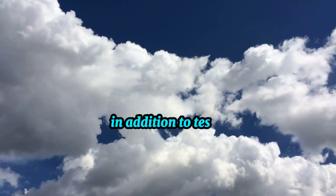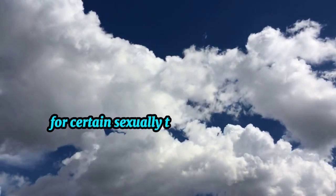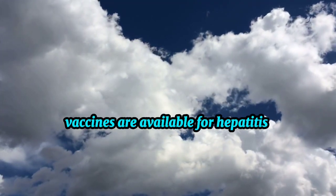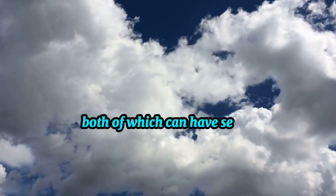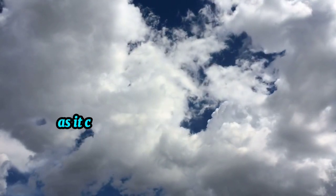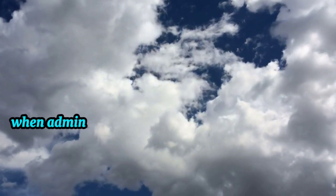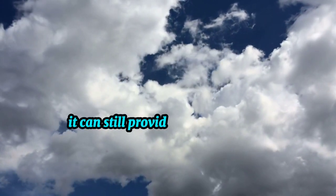In addition to testing, vaccination is an important preventive measure for certain sexually transmitted infections. Vaccines are available for hepatitis B and human papillomavirus, HPV, both of which can have serious long-term health consequences. The HPV vaccine is particularly important, as it can prevent several types of cancer associated with the virus. Vaccination is most effective when administered before individuals become sexually active, but it can still provide benefits for those who are already sexually active.